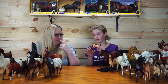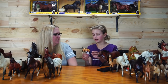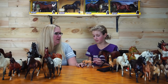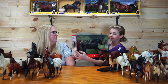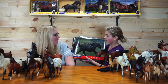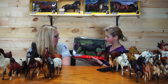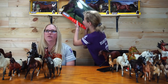I have one more Breyer that we thought was my mom's, and then we accidentally put it over there. But it's mine. I think it's a baby Spirit. No, Spirit doesn't have any white legs. This one is mine. When I was little, I used to be obsessed with Flicka, and my grandpa got me this one for Christmas one year. So this is Flicka. She used to watch the movie over and over and over.